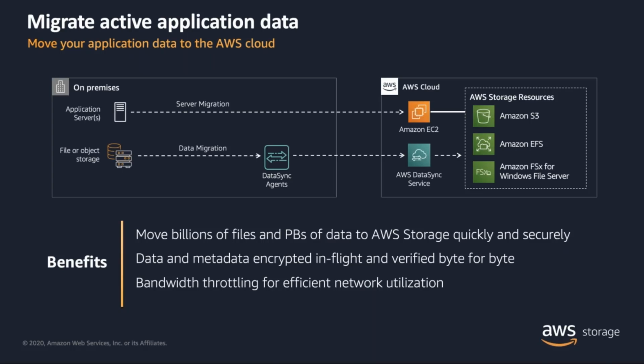DataSync includes encryption and integrity validation to help make sure data arrives securely, intact, and ready to use. To minimize impact on other workloads that rely on the same network connection, you can schedule the migration to run during off hours or limit the amount of network bandwidth that DataSync uses by configuring the built-in bandwidth throttle.